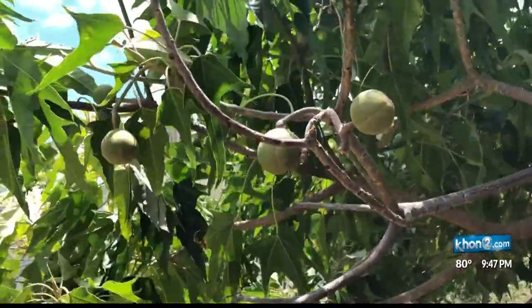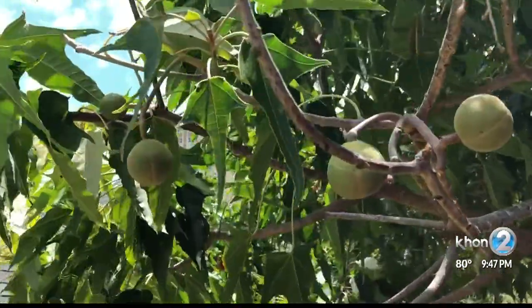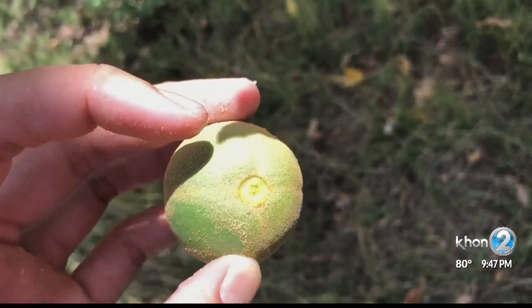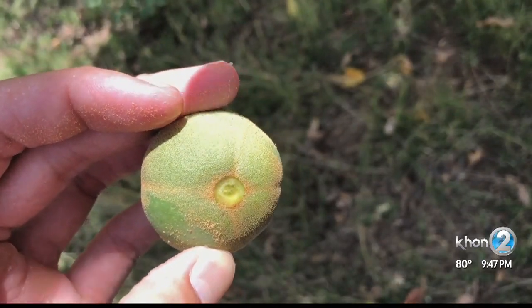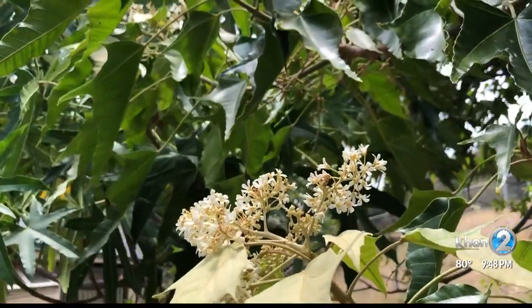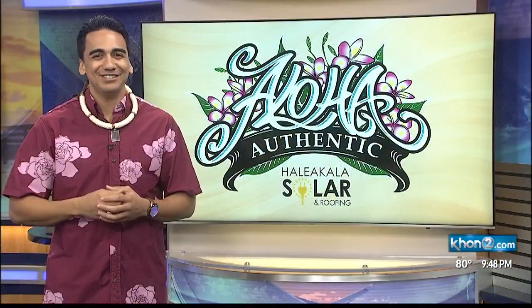Medicinally, the Kukui nut contains a kernel that, if enough is taken, becomes a laxative. But it is also used to help sore throat. When picked, the fruit of the Kukui tree will ooze out a sap which is used to remove oral thrush. And the little white flowers, well, they're used to help stop diarrhea and stomach aches. Did you know? Well, now you do.